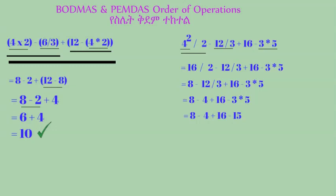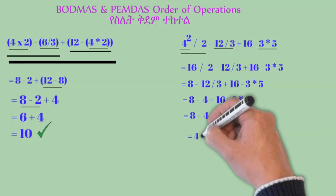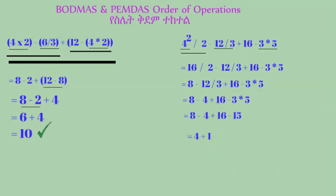Now, since it is addition and subtraction, we can do any of the two first. So let's group them together. 8 minus 4 is 4, plus 16 minus 15 is 1. So the answer is 5.